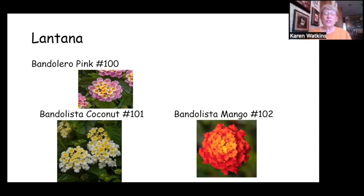Now the Bandolisto, we have it in the coconut and the mango, both very attractive. They are a sterile lantana, which means they're not going to have any fruit or any berries. They will have more flowers. This particular one is going to be a semi-trailing. So this is a great one to put in a container or over a wall in a basket. It goes about 18 inches tall and it spreads to about 30 inches in the Bandolisto.